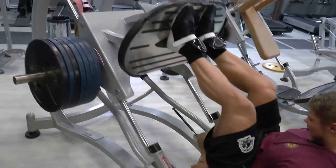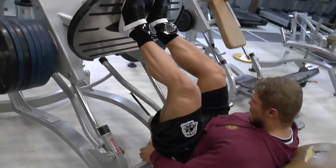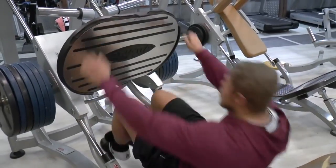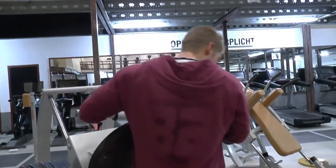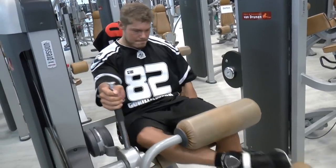So he thought that his legs could have been better if he had done that, and that kind of motivated me to keep pushing forward, keep doing heavier. If you can do 10 reps with the leg press, just go heavier, but at least go 90 degrees though.